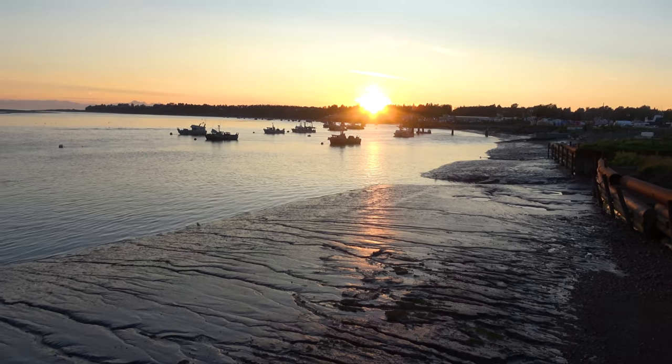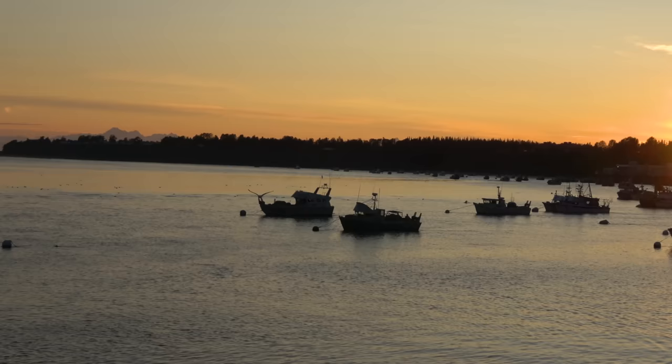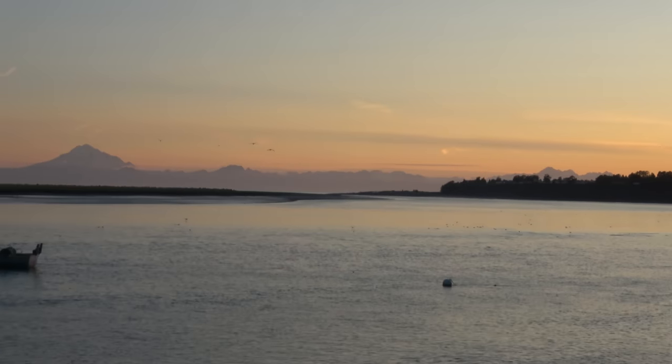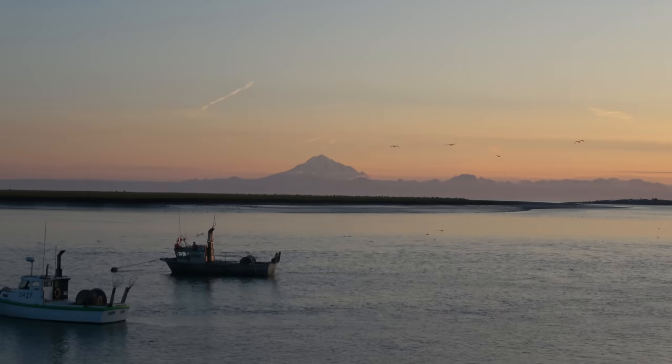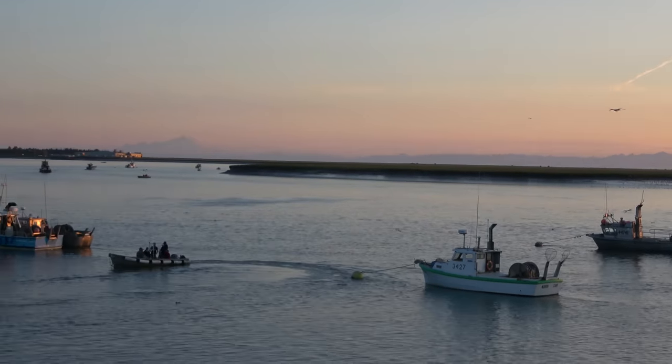I believe this may be our first true sunset since we arrived in Alaska. It is later in the season, and we are farther south, so the sun sets a little earlier. Not much earlier. It is beautiful out here.